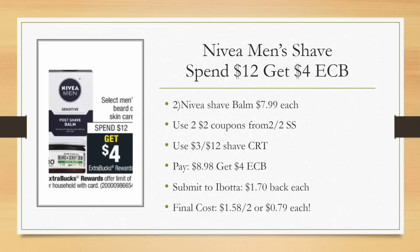Some more Ibotta rebates for you. This Nivea Men's Shave, Beard, or Skincare is on sale. Spend $12, get a $4 extra buck back. So what I planned out is you're going to get 2 of the Nivea Shave Balms. They are $7.99 each. That'll bring you over the $12 threshold. You're going to use 2 $2 coupons from the Smart Source. If you have a $3 off 12 Shave CRT, I believe it will attach because it says any shave, razors, gels, etc. So I'm assuming it will attach.